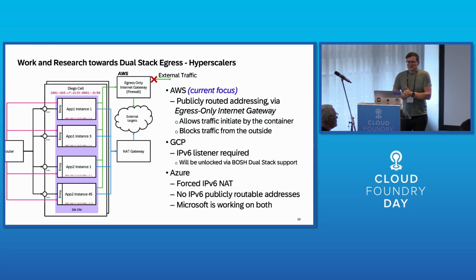On GCP, this magic thing that I was saying about the load balancer that it auto-translates doesn't exist. Neither does it on Azure, and that's fine. There are IPv6 endpoints available and so on, sure. But what we need for that is BOSH to support dual stack first. So this is also partially why we haven't moved to GCP yet. And Azure is a bit of a longer story. They have various things that are missing for good IPv6 support. But we have it from credible sources that Microsoft is working on those.